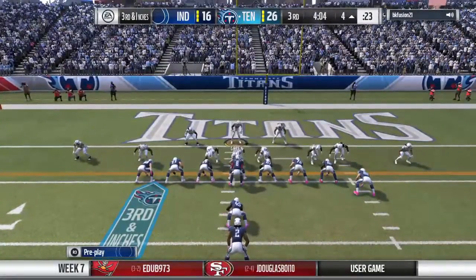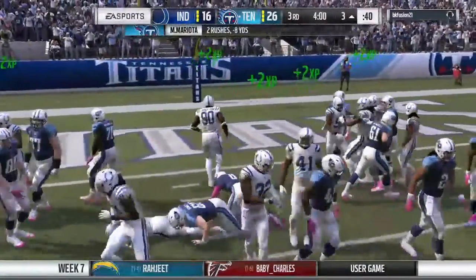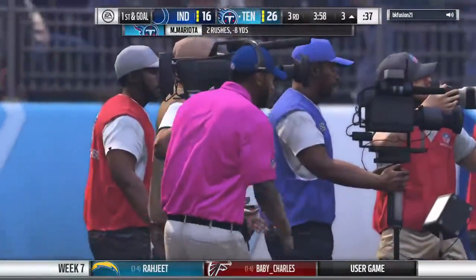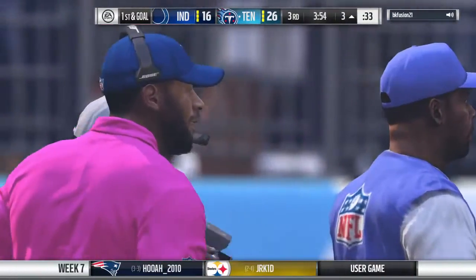They come out here in the I. They'll sneak it with Mariota. Officially a gain of just a yard there, but they do convert on 3rd and inches. I don't know about you, but I like this call.